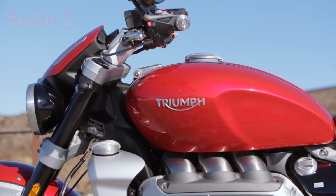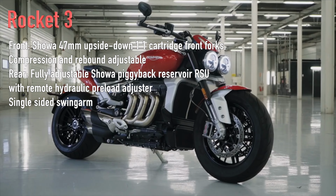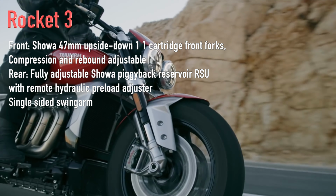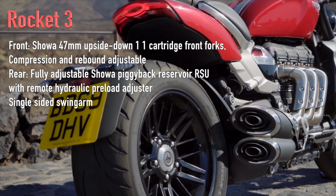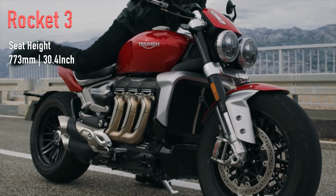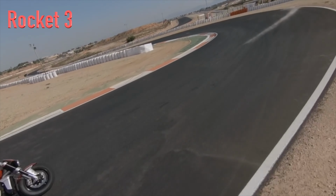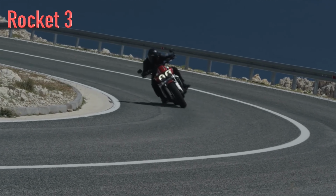Over on the Triumph, for its suspension, it's got Showa 47mm upside down cartridge front forks, which are compression and rebound adjustable, and at the back, a fully adjustable Showa piggyback reservoir RSU with remote hydraulic preload adjuster and, again, a single-sided swing arm. It's running with a seat height of 773mm, and reviewers have claimed that while of course this is a very large bike, weight-wise, it does a surprisingly good job of tackling corners and managing that heft.